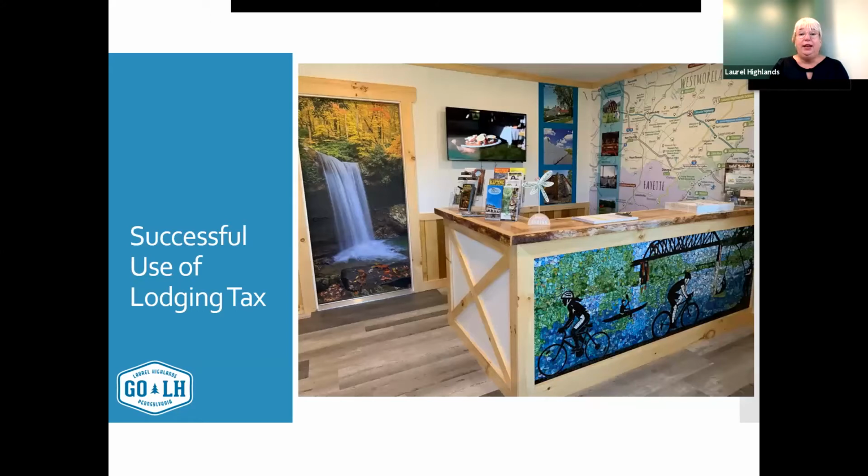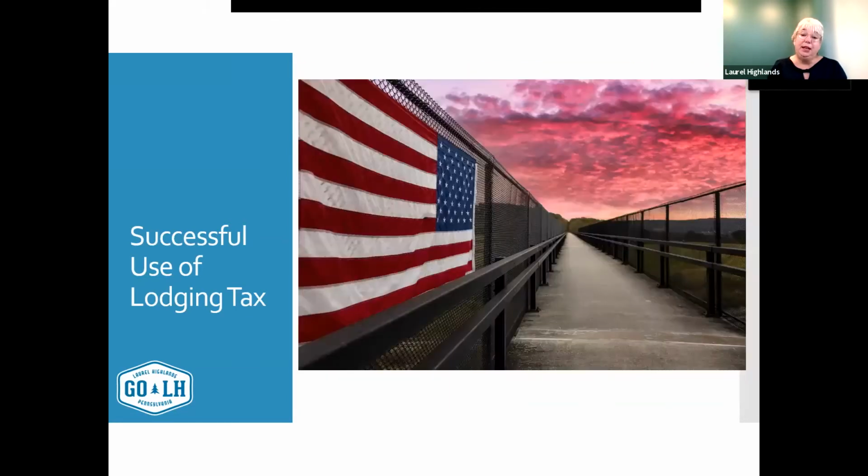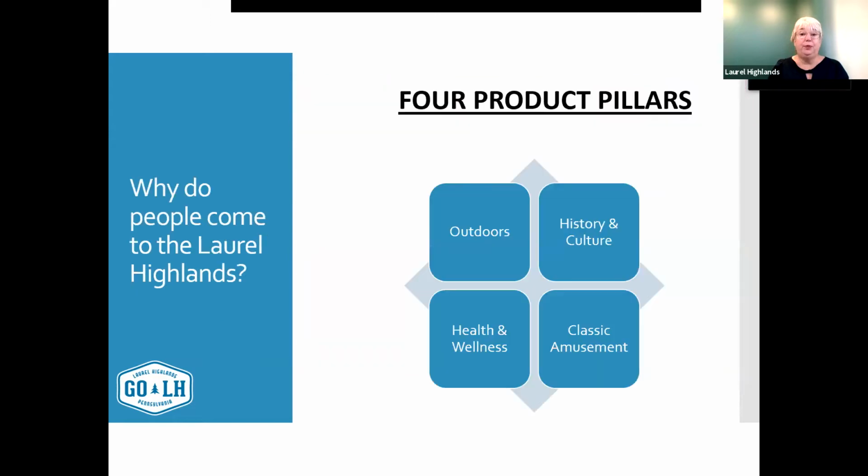In Fayette County, here's the brand new visitor center along the Great Allegheny Passage. It's located in Yock Park, easily funded through the lodging tax that was collected. This is a new visitor center that opened in the spring of 2021. And another successful use of lodging tax is maintaining the Great Allegheny Passage. The largest portion of the Great Allegheny Passage is located in Fayette County. So a portion of the lodging tax annually goes to maintaining that beautiful trail.